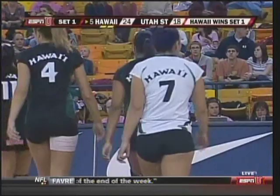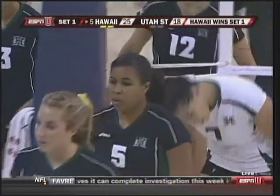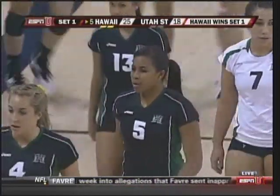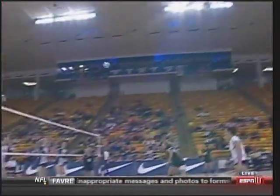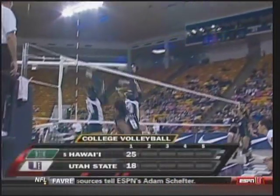She may not play well in the entire first set, but if you want to finish something, give her the ball. That's who you go to. So Hawaii, a slow start for that player right there, Kanani Danielson, but when you want the big finish, get it to her. Hawaii up 1-0.